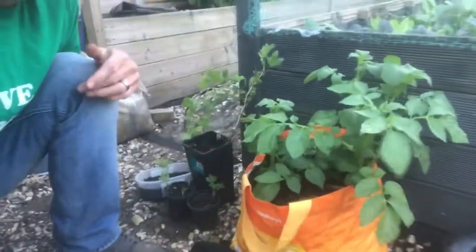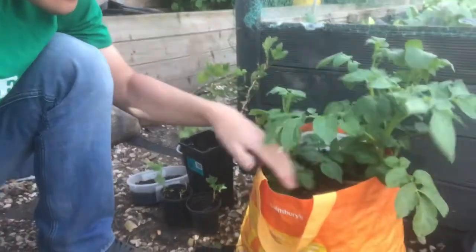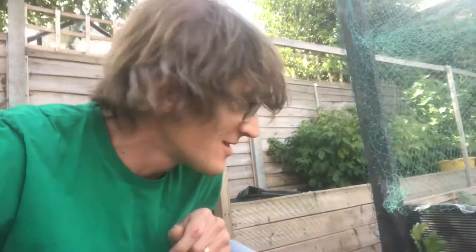How's your potato experiment getting on in the bag for life? Here's mine, pretty happy, popping out the top. It's nearly full, might try and get a bit more in the top there, but keep it watered and hopefully we'll get a load of potatoes in there. Happy days. What else? A quick look in the greenhouse.